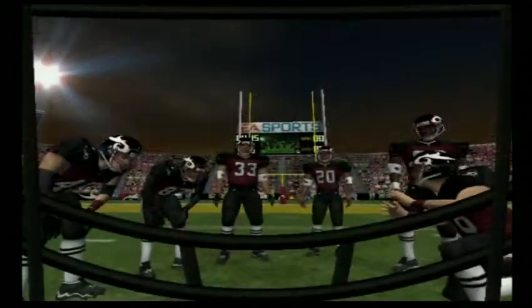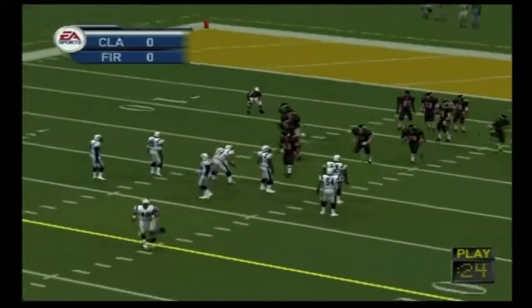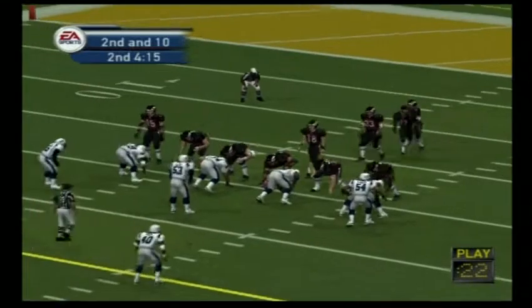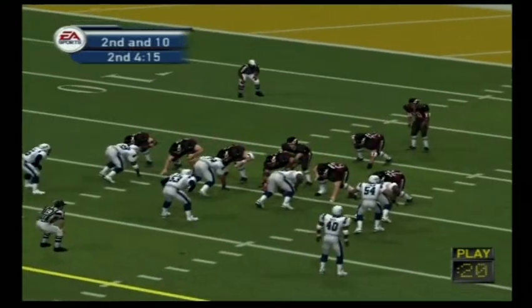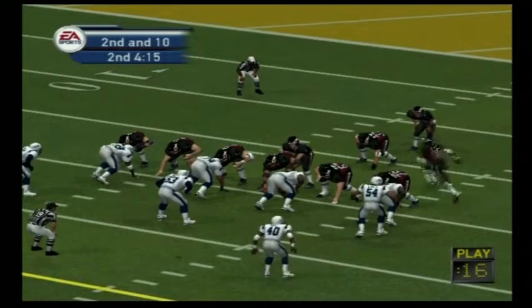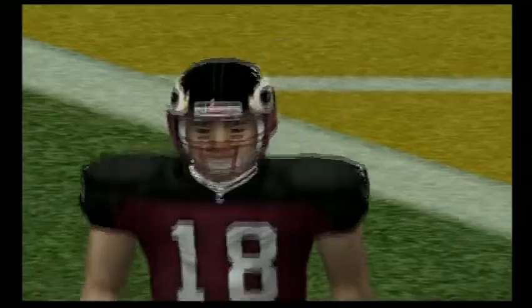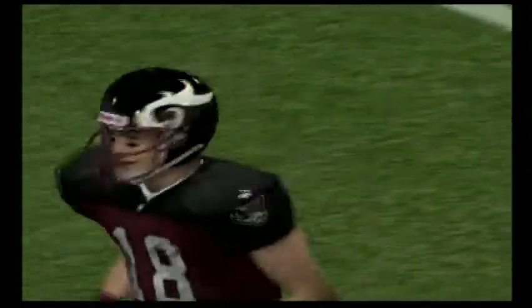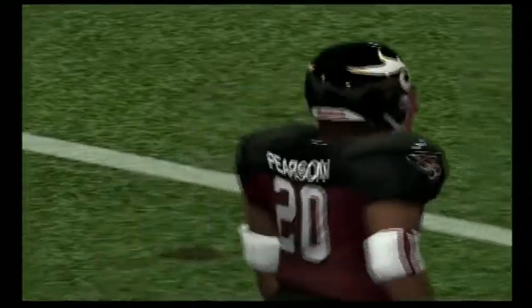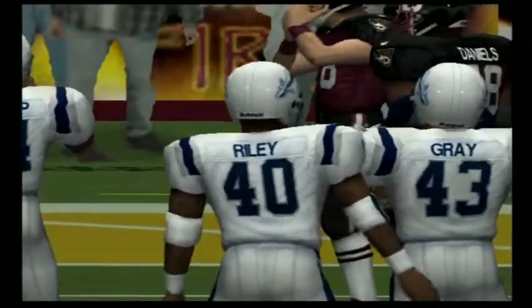Split right Z80 on two. Break! Set. Number 18 under the center. The receiver in motion. He hands it off. Riley pulls him down at the 22. Pearson keeps it on the ground. Looks like they're going to see what kind of success they can have on the ground today.